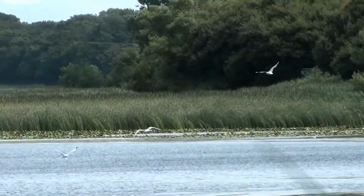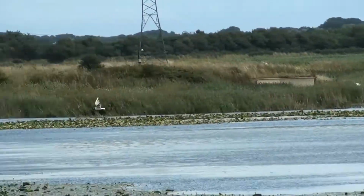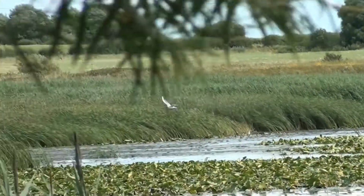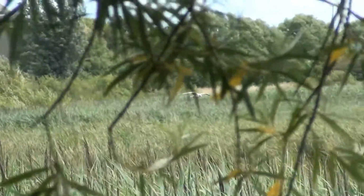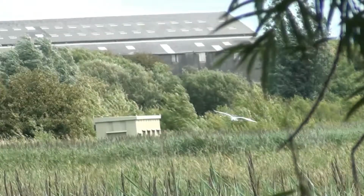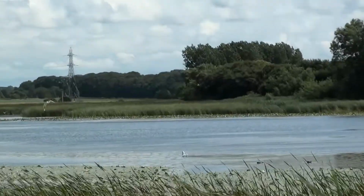And also, just like the terns out on the sea, these little black-headed gulls on the lakes, they seem to fly around in the pursuit of food in the same way, looking down at the water's surface for any morsel of food that they may be able to eat before swooping down, picking it up, and then carrying on.